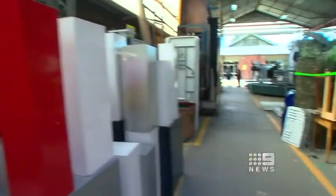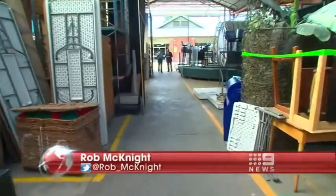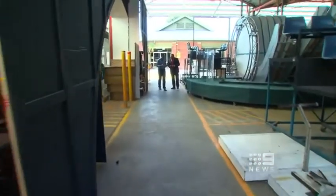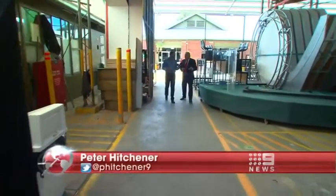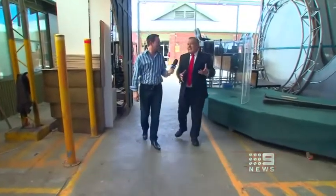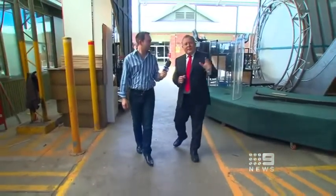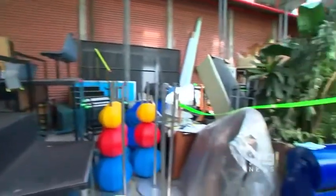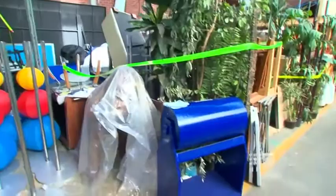Once again, we're here at GTV-9 with television news presenter and TV fan, Peter Hitchener. Yes, thank you, Rob. I must say I really like this place. It's a lot of memories here, and it's very interesting. If you walk through the props bay, which we are at the moment, you get to see something about television that we all know. It's about the image of things, not necessarily the substance of it. And that's where props come in.